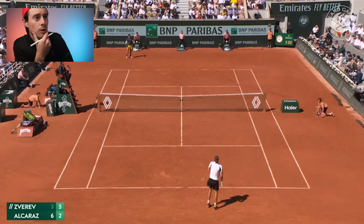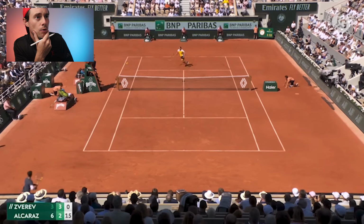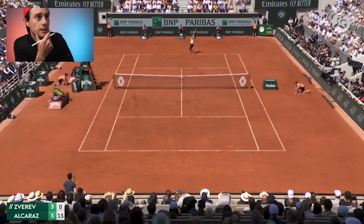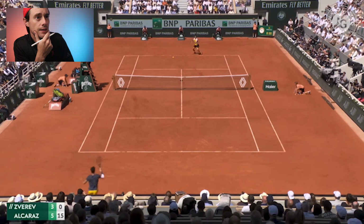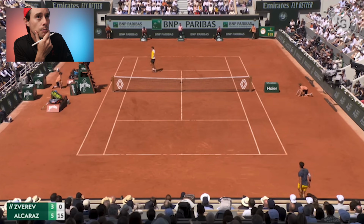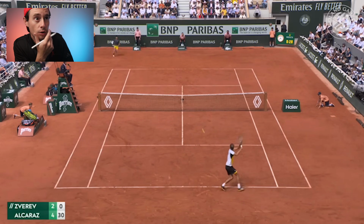Yeah. One of the things you're going to notice about both these guys is a lot of times on these short points, it doesn't have to be a winner. It's sometimes really good to watch these guys play and realize that they're hitting forcing shots that their opponents are touching. They're just not making the return, or they're just not making the fourth ball, right?